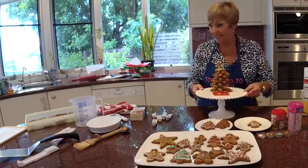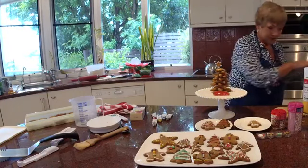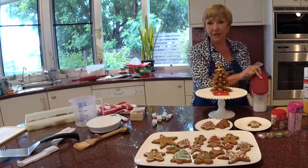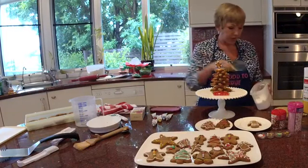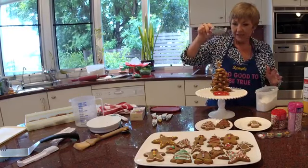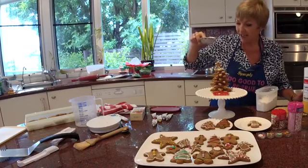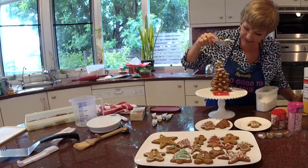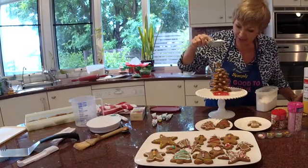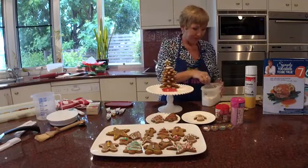How about that, guys? Now what I'm going to do is add a little bit of icing to the top. Why not? Let's put some snow on it, which of course in Australia we really don't have snow, do we? But let's just make it gorgeous. How does that look? I know, brilliant. There you go.